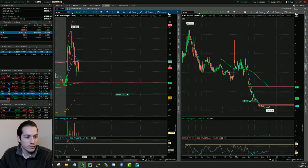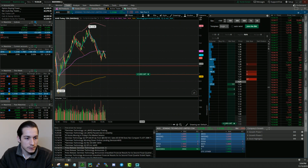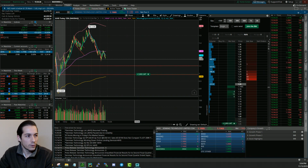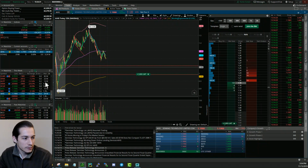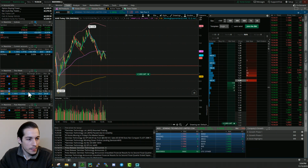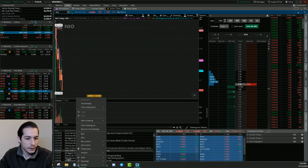It looks like 1.3 is new resistance, and at this point there's a good chance we might go under 1.5 unless we form some sort of flag here, which is definitely possible as well. Any one of these bounces, you know, 8%. Let's see what happens. Well, NIO is getting crushed. This is exactly where we would be getting into the trade right now.